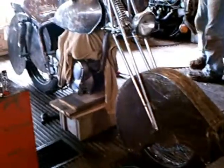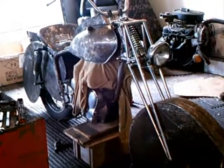And then over here we got, of course, the mighty Indian. I know a few of you have been waiting for this video. I've had some emails and some responses, especially on XP Clan forums. This is one of the bikes we've been waiting to see. This here's his Royal Enfield Indian chopper, basically, that he's customizing all for himself.